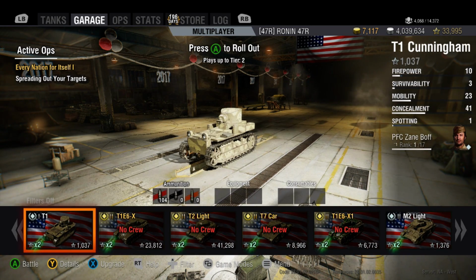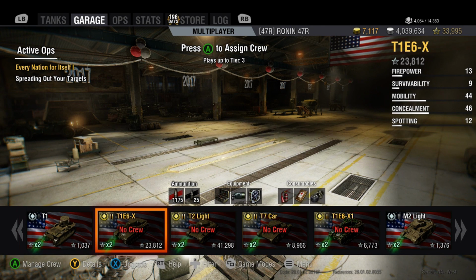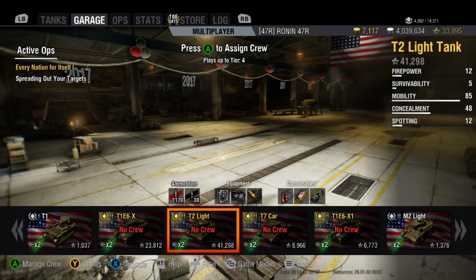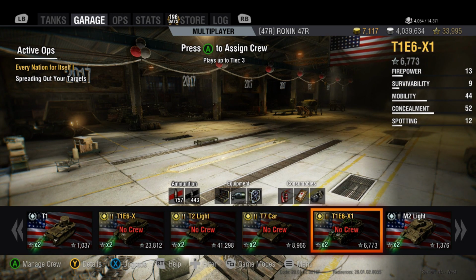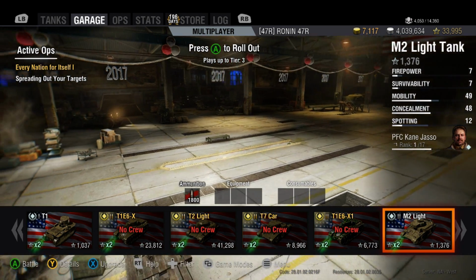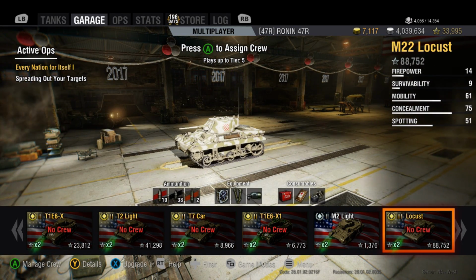So if we were to just slowly go through, well, I don't know if I should zoom in there. I mean, do the math. If I were to really take some time to talk about each tank, we would be here forever. So while I'm scrolling by here in the background and showing you these tanks, some of which I apparently did not put my emblem on.